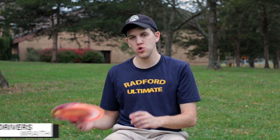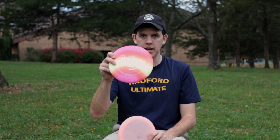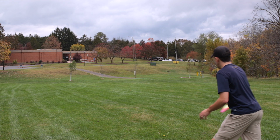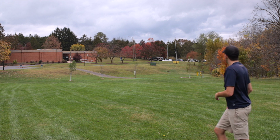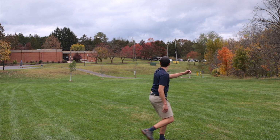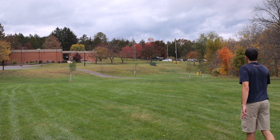All right, lastly, the distance drivers. I bag 2 Wraiths, a Pro Wraith and a Champion Wraith. Got this one from my friend Kevin Mosteller. I love this disc for hyzer flips. I'll throw it out on a backhand, flip up to flat, and get that full S curve, and then just finish left a little bit. This Wraith right here is a little more overstable, so I'll put this one on some ante, just that forced ante throw to get the full flight out of it. So, you know, just depending on the shot shape, I'll go with one or the other.